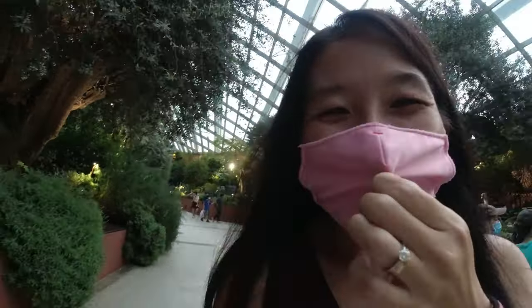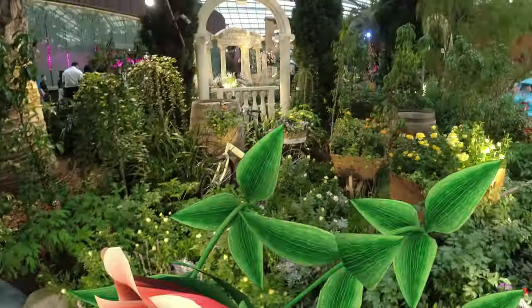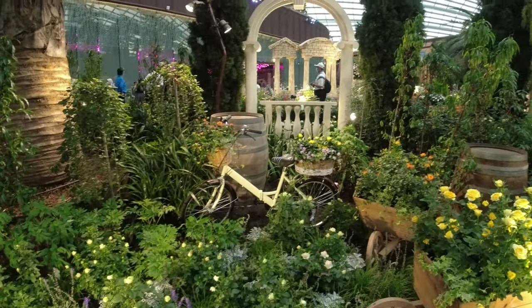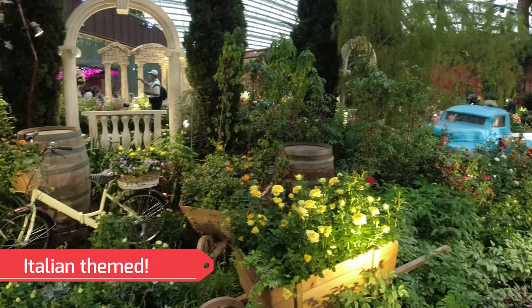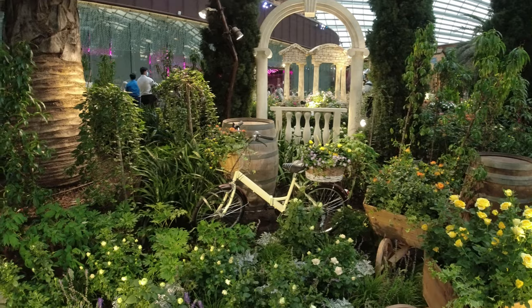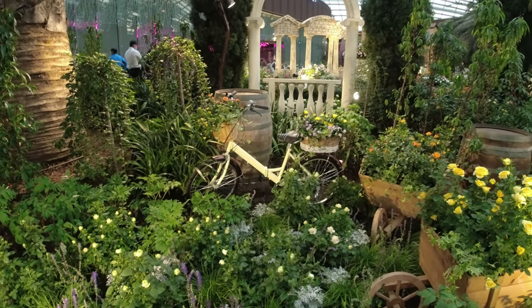So anyway, we are skipping all the rest of the flowers as usual and just heading down to the bottom area, which will just house the latest pretty roses. So we're gonna go take a look. So basically, I think there's a lot of Italian influence because this Rose Romance thing is a bit, you know, Italian romantic. Yeah, so cute bicycle there.